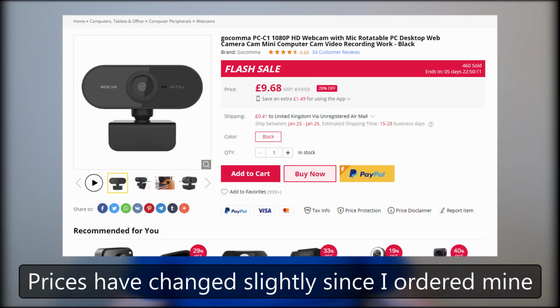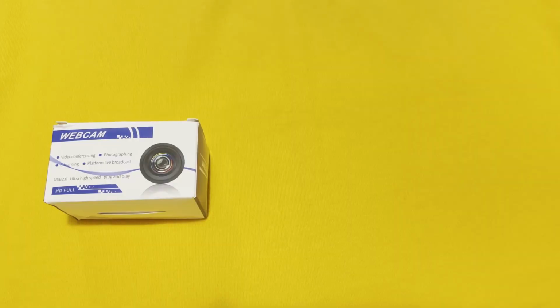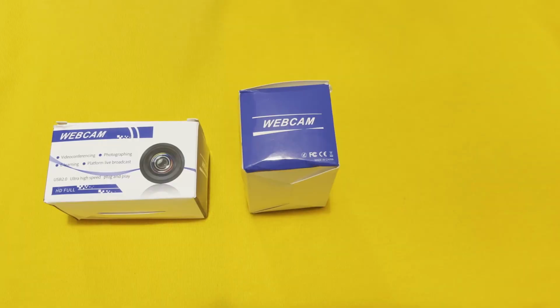The webcam market is a little bit delicate at the moment, and I'll touch on that in a bit, but suffice to say, when I was scrolling through GearBest and saw a 1080p webcam for £9, my interest was piqued. First things first, let's look at what you get in the mail if you order the PC-C1.